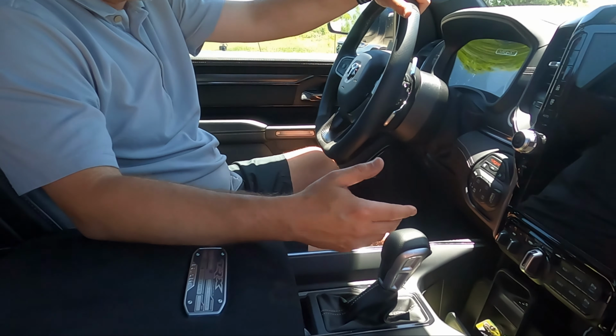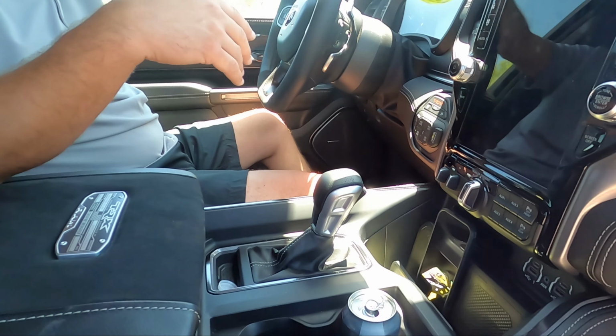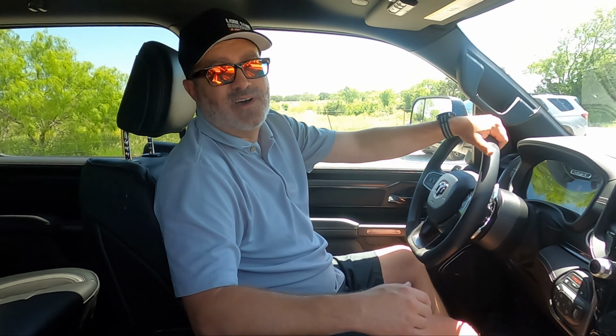And all the other stuff works great. The phone holders, the phone chargers, and more ports. And the charger works. You do have everything you need up here. With that, enough talk. Let's get on the road and see what it does.